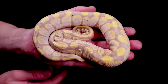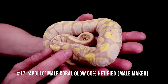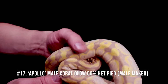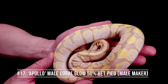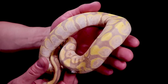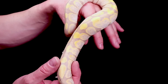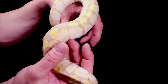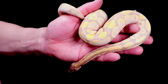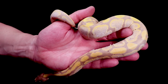All right, so this is Apollo. This is another coral glow, 50% het pied, and this poor guy is stuck in his shed a little bit. His tub dried out a little bit. This is actually the very first ball python hatchling that I ever had that was stuck in a shed, and it seemed like the tub dried out just a little bit too much at the wrong time. But this is just a coral glow male, 50% het pied. They're all male makers, so all these coral glows will produce male coral glow offspring.